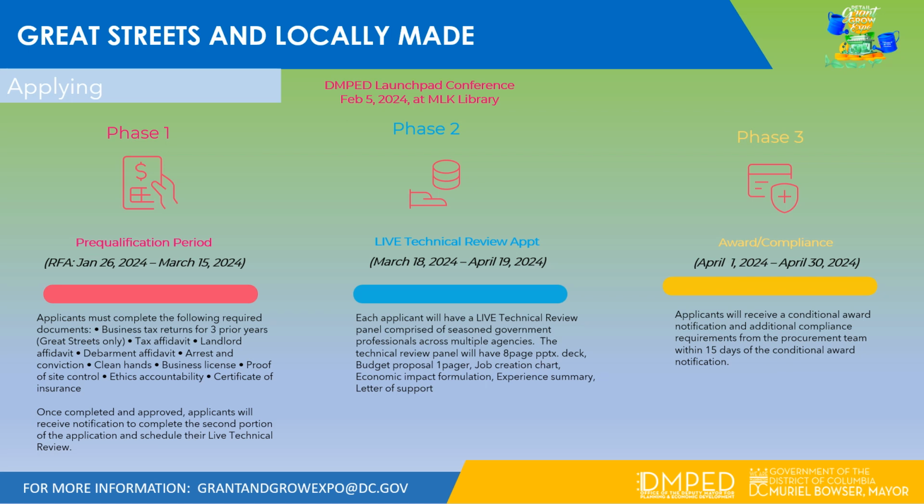And so the business for this appointment must prepare a series of documents again. So this will include a PowerPoint deck, a budget proposal, a job creation chart, an economic impact formulation, and a couple more documents. So ahead of this time, the business will prepare all of these documents, and the subject matter experts in this panel will ask a live Q&A with their business at this time.